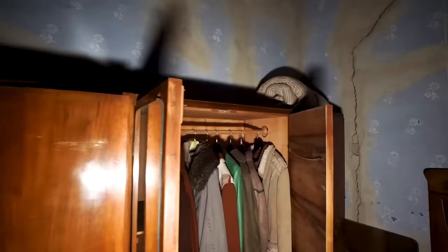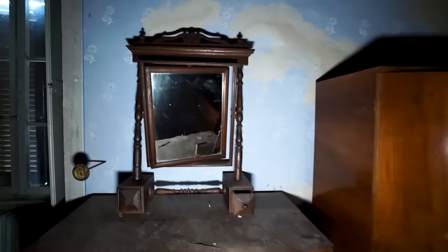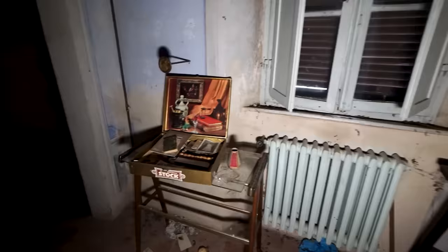The clothes of the people, all left in here. You can see these are women's clothes. Some animal fur. Beautiful jackets. A vanity with a tilting mirror. It's a really, really nice piece. Can tilt in each and every direction. And a little closet. What's this over here, this little box?